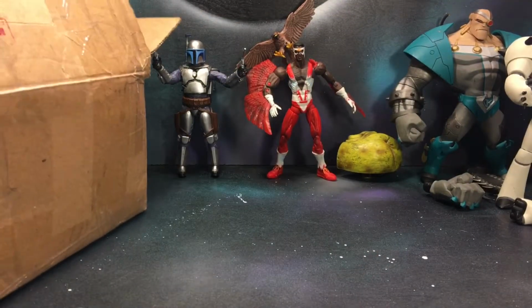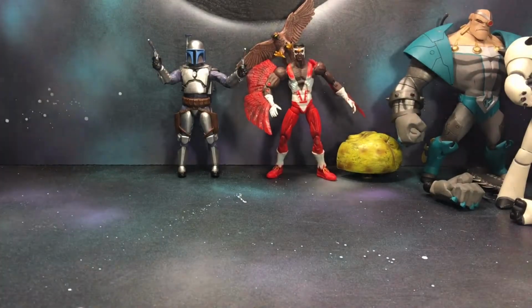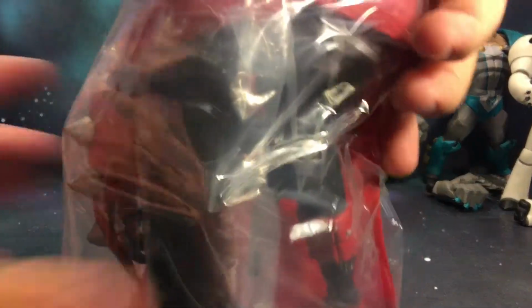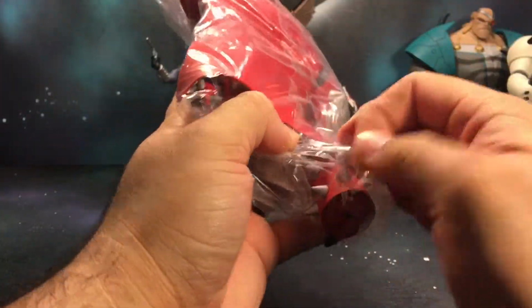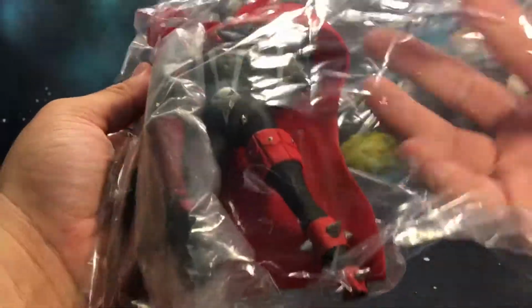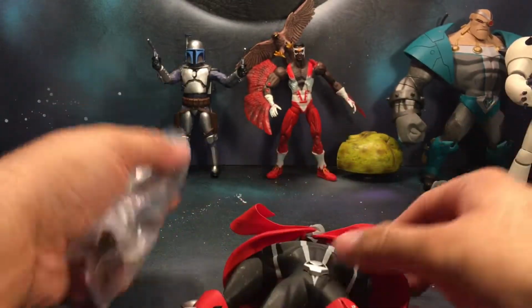And then last figure, but certainly not least, Spawn. I used to have all these figures in my collection a while back, but I sold off my collection. So when I saw these figures go up on the claim sale, I was super excited to try to get these figures back. And I was super excited when I won all of them in the claim sale.